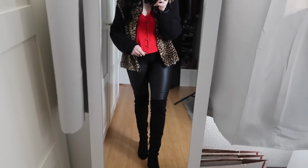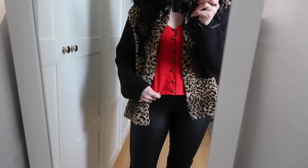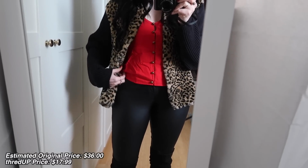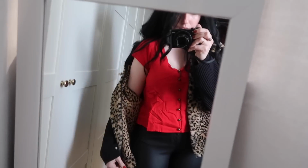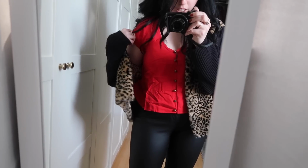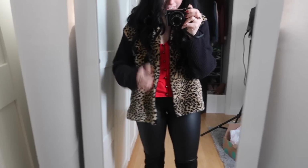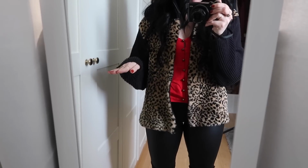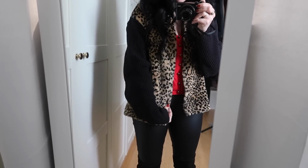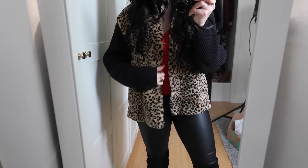The red top that I paired with this is from Lulu's. I need to steam it because it's a little bit wrinkly. The top was originally $36 and I got it for $17.99. Has these super cute buttons going down and it's a short sleeve, so I feel like this will be really cute in the summer with jean shorts and stuff too. And then this leopard jacket, you guys know I have a thing for leopard and it's making a comeback and I'm all about it. I found this jacket on there. The sleeve is a sweater material, so it's super comfy. And then this is the fuzzy leopard. So the jacket was from the Parker's brand.